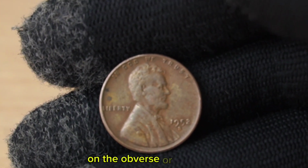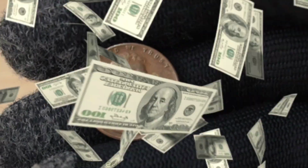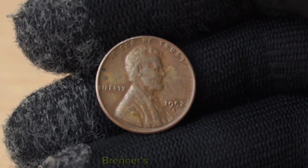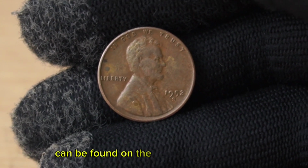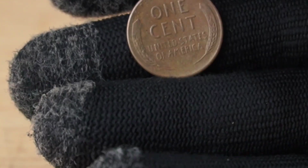On the obverse, or front side, we have the familiar profile of President Abraham Lincoln, designed by Victor David Brenner. Brenner's initials, VDB, can be found on the shoulder of Lincoln's bust. Surrounding Lincoln's portrait are the words "In God We Trust" and "Liberty" and the year 1952.